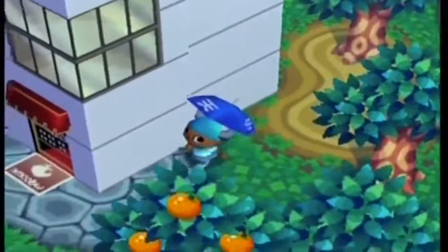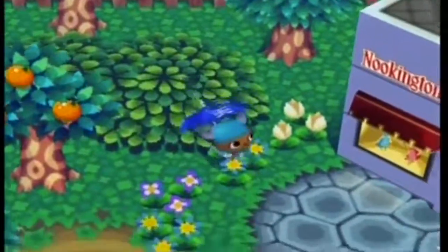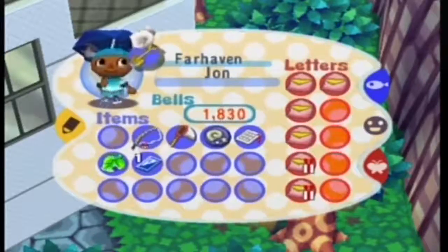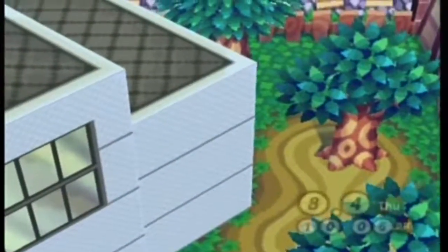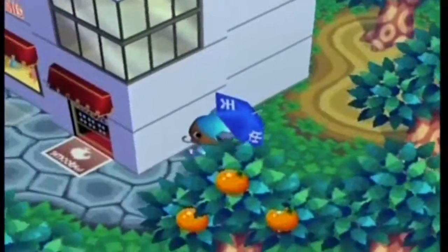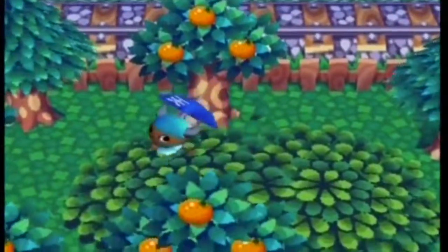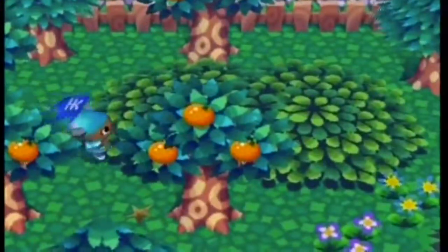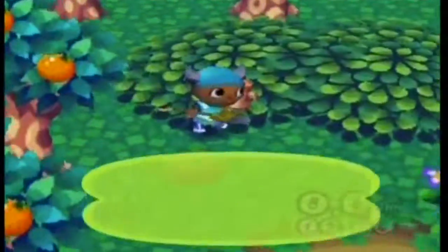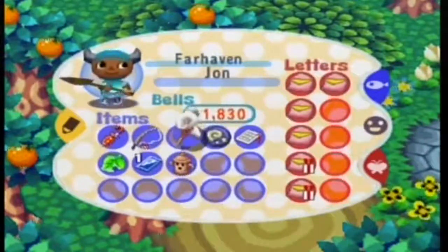So let's go over something else about Nook's store that was, I think, in Dobutsu no Mori e Plus, where if you go behind the shop at night, you can hit the back of the store a certain amount of times, and the front door will open up, and you can go inside and find Nook in his pajamas, half asleep, and I think he sells everything at half price, if I'm not mistaken. Again, that was added after the fact, so unfortunately we cannot reap the benefits of that.